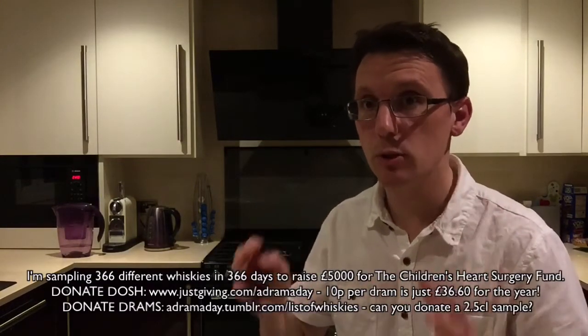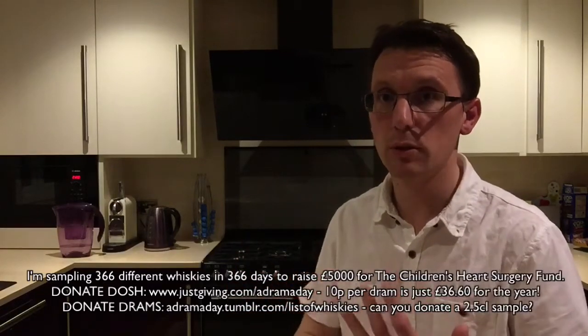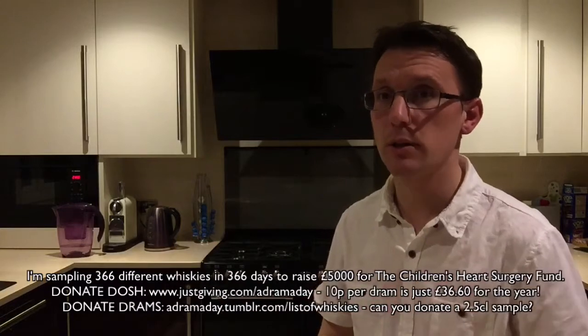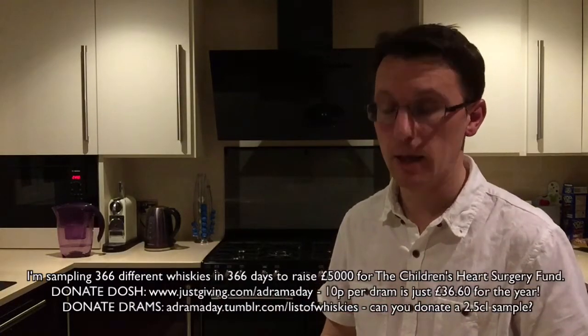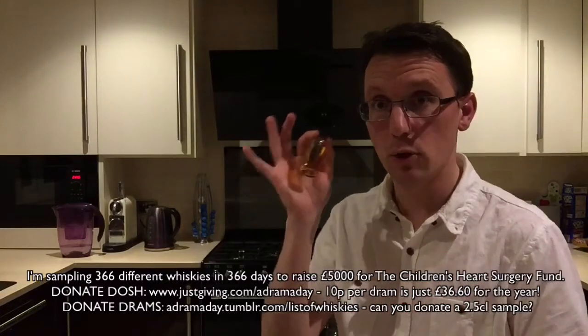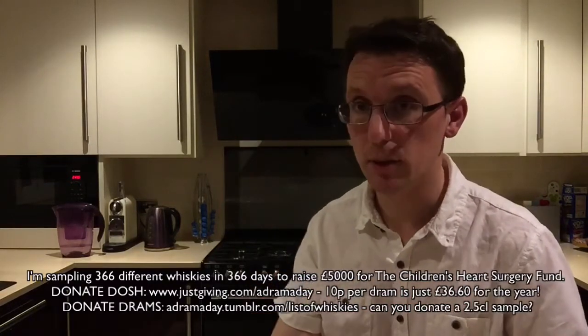They do absolutely everything on site, from malting the barley all the way through to bottling. Really highly regarded. Springbank 10 was absolutely fantastic. They do Hazelburn, which is a triple distilled unpeated, and then they do Longrow, which is a heavily peated version.